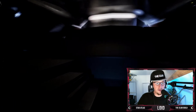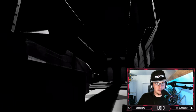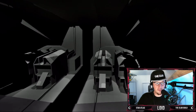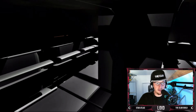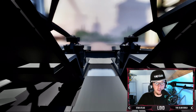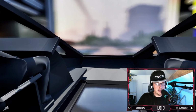In we go. Not sure what this is here. Can't really see much, to be honest. But look, this is the rear end of the ship. Not much going on in here, but something's been built out, isn't it? A little something's been built out. Now let's go even more forward. And now we're in the cockpit. And look, you can see outside of this atmo glass. And we can take a look in here.